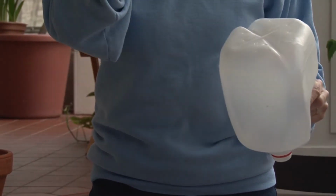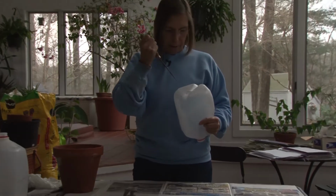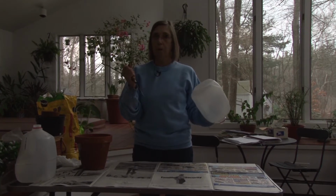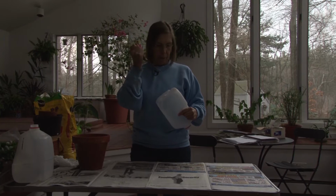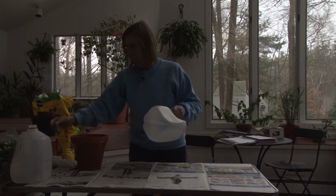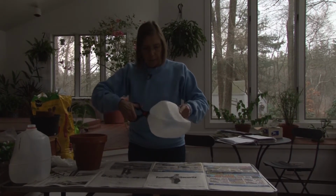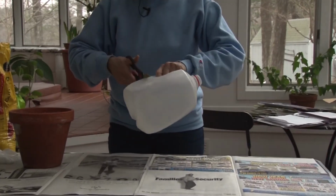And this old ice pick that was probably my great-grandmother's is coming in real handy for this. You can use a nail. They suggested heating a screwdriver and poking holes. But since I don't have a gas stove, heating it up over a flame is kind of difficult. So I'm just using my old ice pick. Then what we want to do is cut this approximately in half. And they really cut pretty easily with a pair of kitchen scissors.